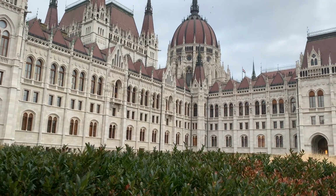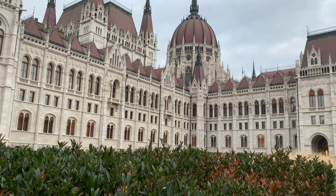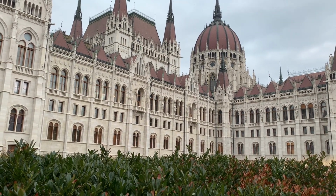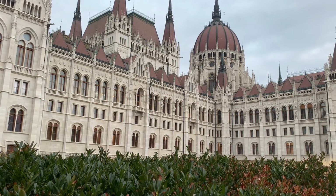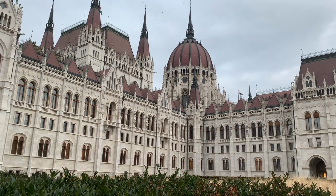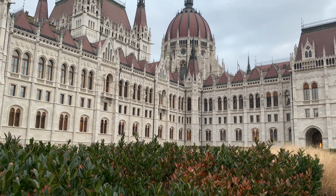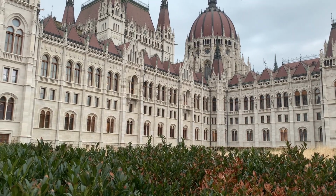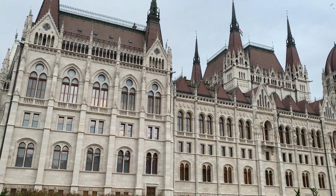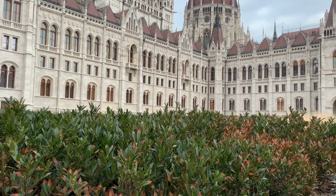If you see it from the other side, let's say from the Fisherman's Bastion, or also from the River Danube, you would see clearly that it is a very symmetrical building and kind of a British type. It has an upper house, lower house, House of Commons, House of Lords, and then the big dome in the middle. At the moment it is a functioning parliament. The sessions are held inside, and there is also a public library, and the parliament building can also be visited. There are guided tours inside the building. Definitely it is worth seeing.